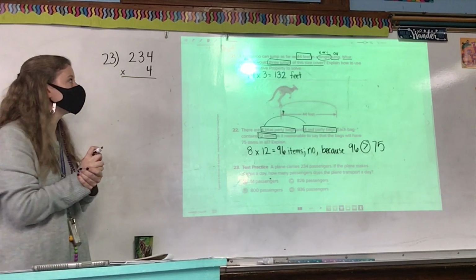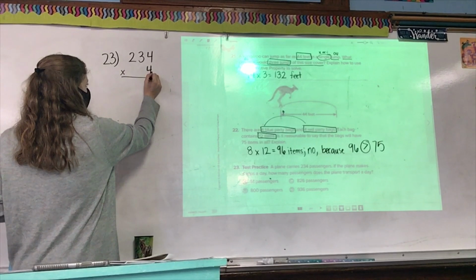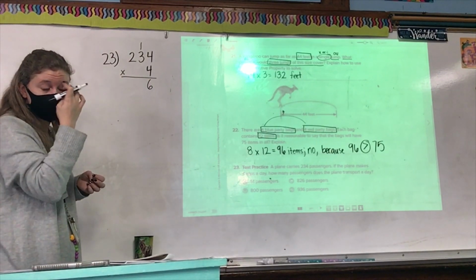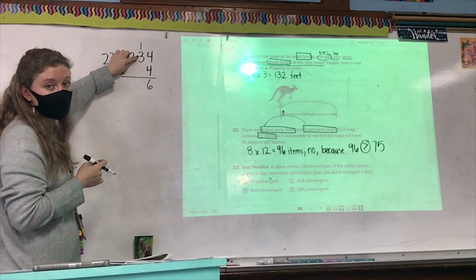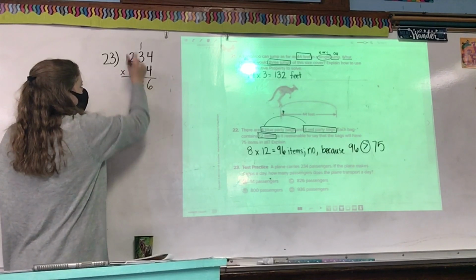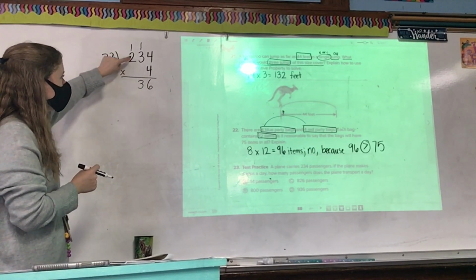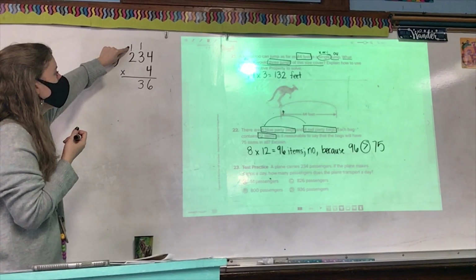So Cullen, step 1. Multiply the ones. 4 times 4 equals 16, but we have to regroup the 1 to the tens place. Good. Step 2. Multiply the tens. 4 times 3 is 12, plus our regrouped 1, 13. We have to regroup the 1 to the hundreds. Step 3. Multiply the hundreds. 4 times 2 is 8, plus our regrouped 1. 9.